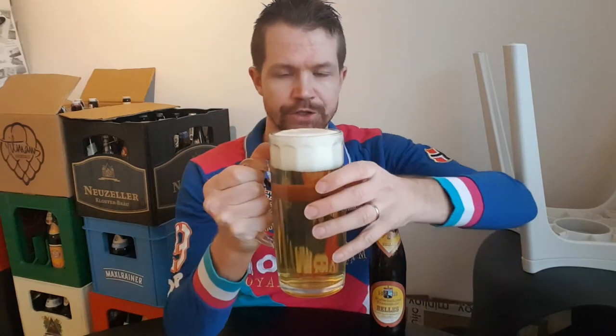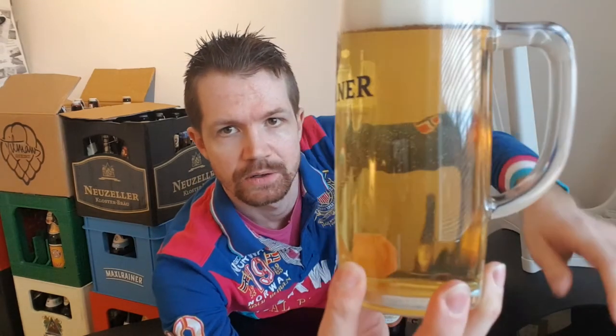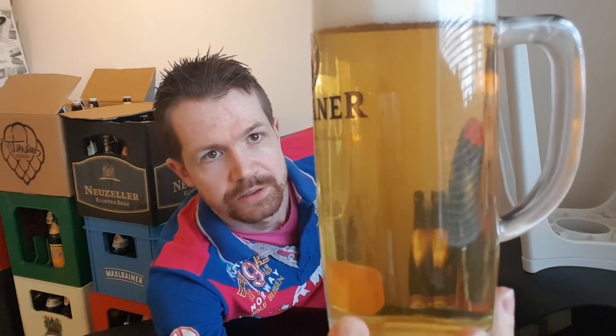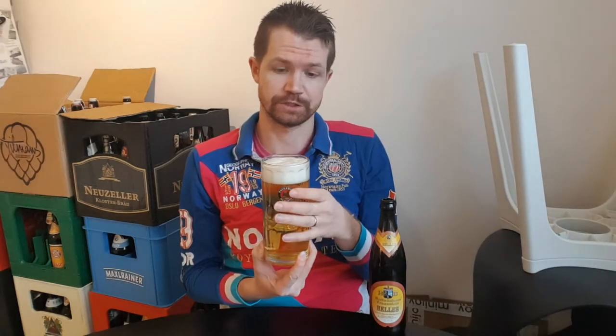Color is also typical for the style. Can show it closer to you. Right there. Beautiful with all the bubbles rising up. Really bright yellow color of it. Real nice white compact head, also important to have that, and also shows quality. So I bet this is gonna be a really great traditional beer, and all the awards that has been given to it also.